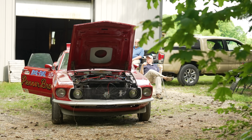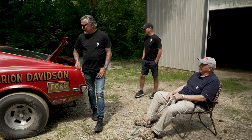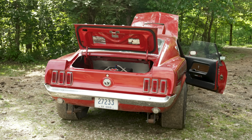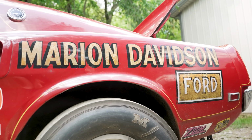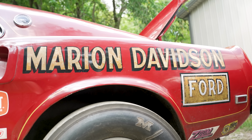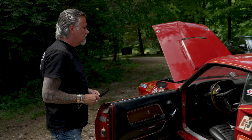It doesn't even know what water is. Really? Never been wet. Wow. You look on it, you'll find things that are unpainted that have rusted, but there's no rust on the body, there's no rust anywhere. It's never seen water.